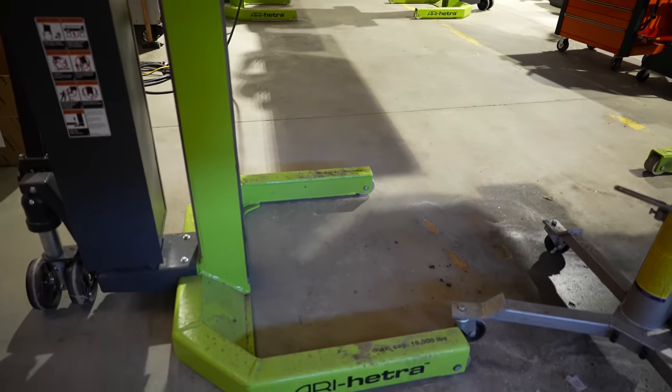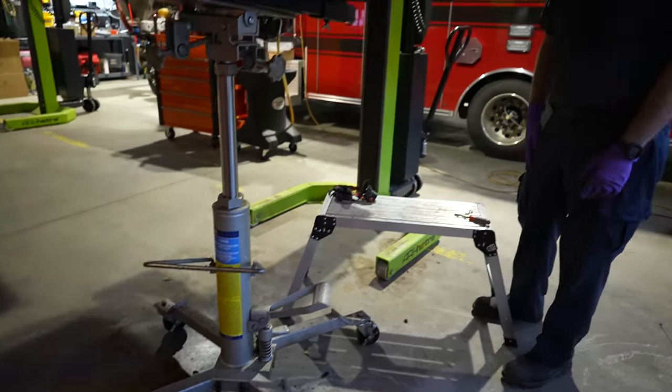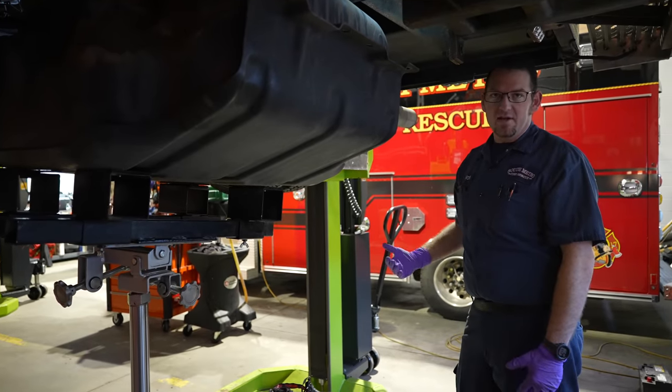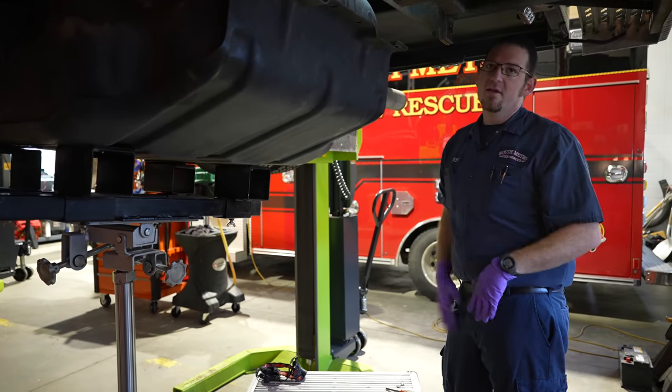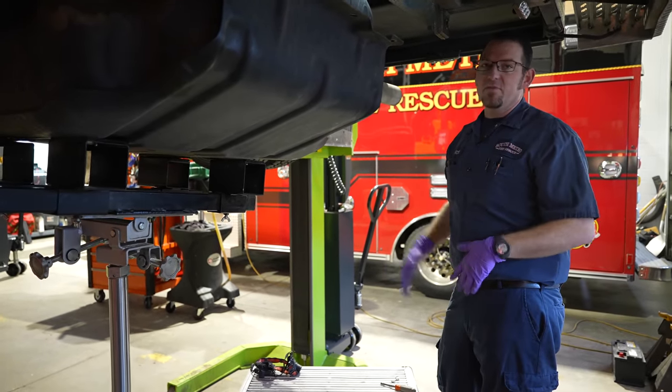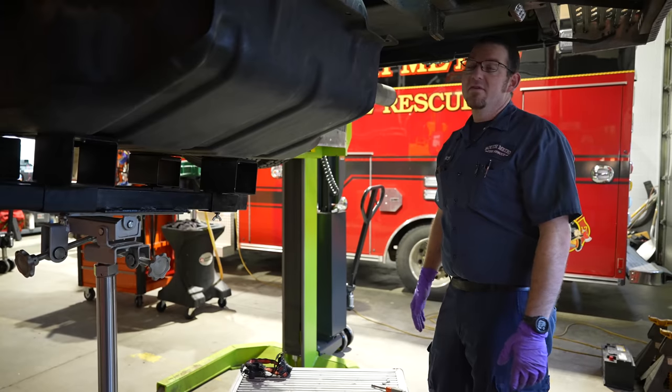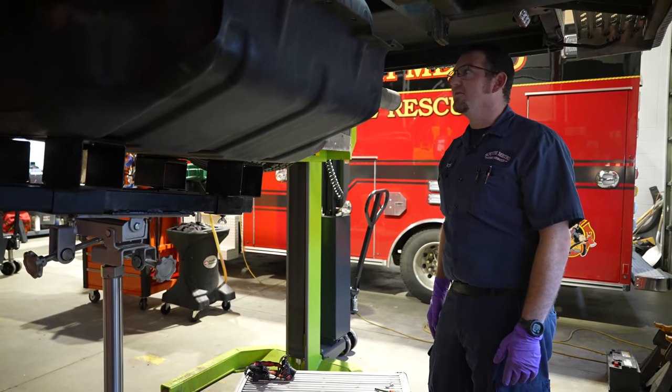And they're wireless, battery powered, and very safe to work under. They use an elevator style lock, which is a wedge lock. So if the system were to fail, they would automatically lock in place to prevent you from getting crushed, which would be terrible.